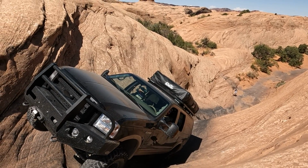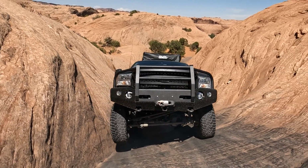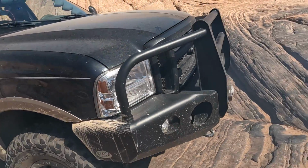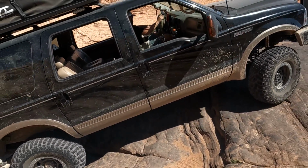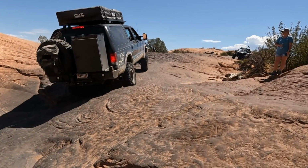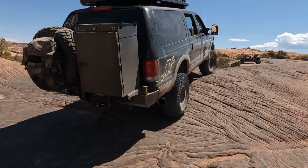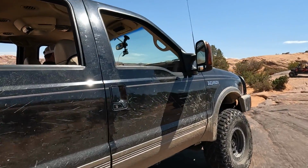Keep easing up. Slow. Slow. It's just an 11,000 pound SUV. No big deal. They drove out here from Georgia. That's good. Do you see how high in the air that tire was? Like at least 3 feet.